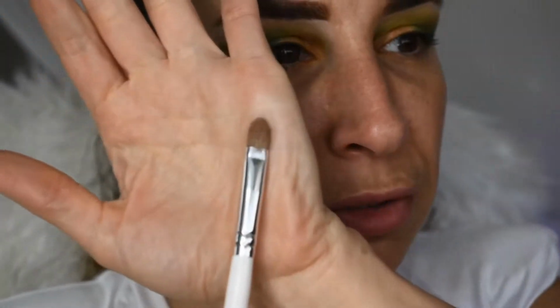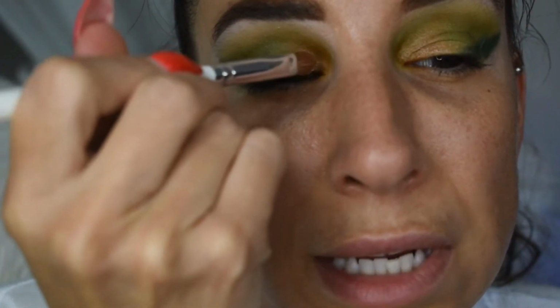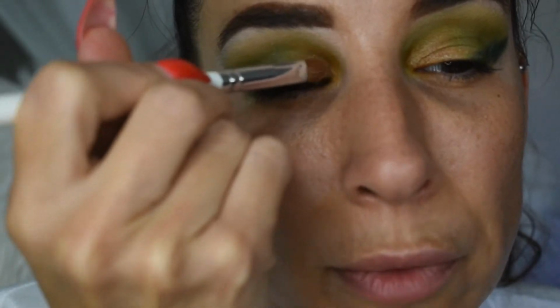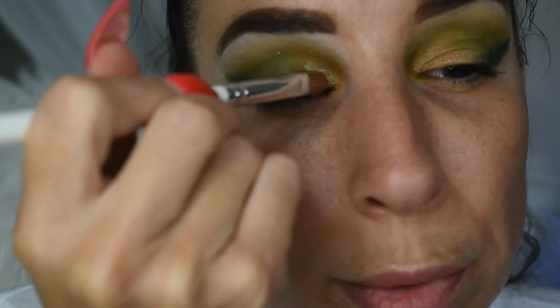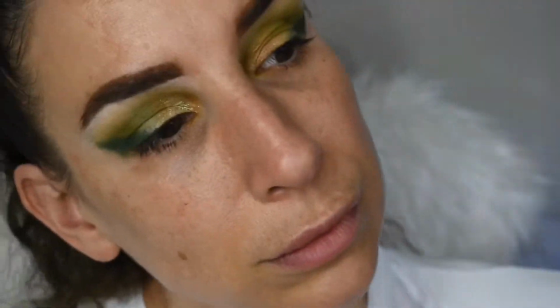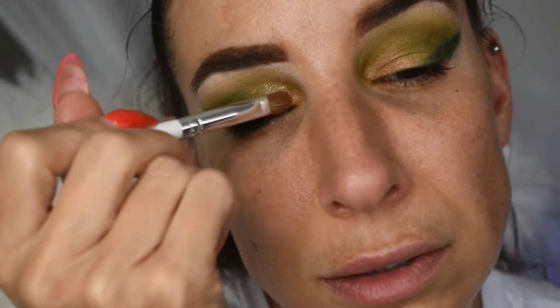So I used my NYX Glitter Primer on both lids, and I think I'm going to reach first into this shade, which is called Ray. It's kind of like a goldy greeny shade, and I'm just going to use this little flat brush, and let's start kind of stamping this on top of that glitter primer right in the front of my lid. This is super pretty. I don't think it's showing up as green on camera. You guys can kind of see that.